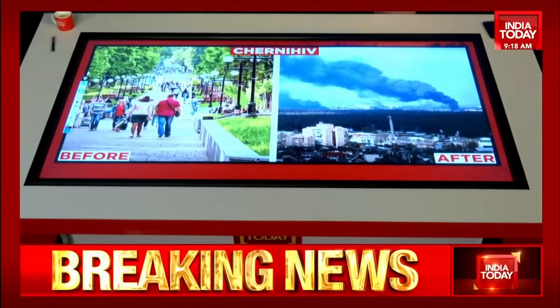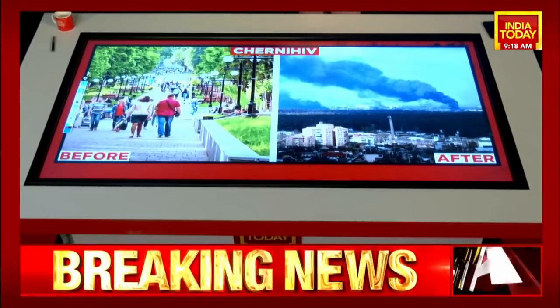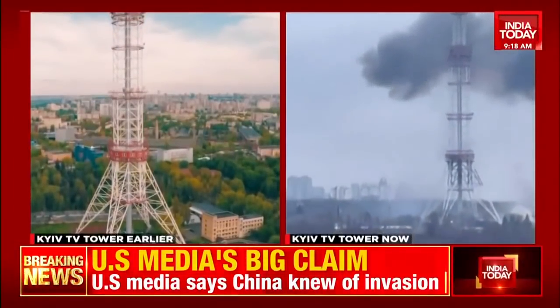These images show you how things are right now in Ukraine, a beautiful, beautiful country that even got a number of tourists. Now it looks like this, completely washed in debris, in death, in destruction.